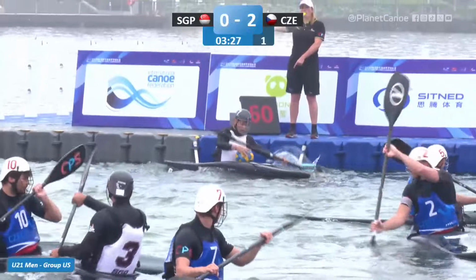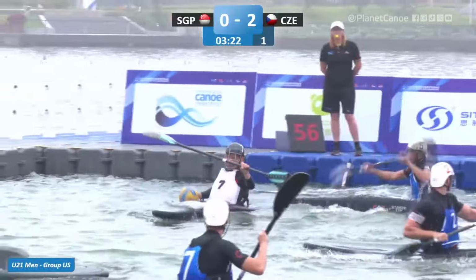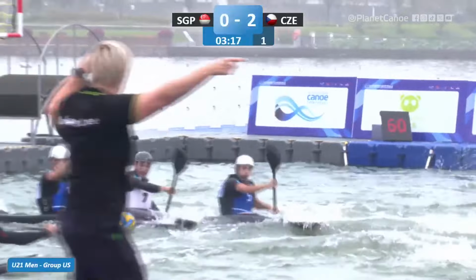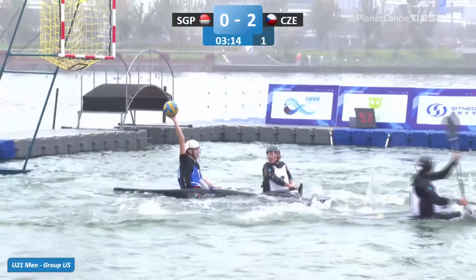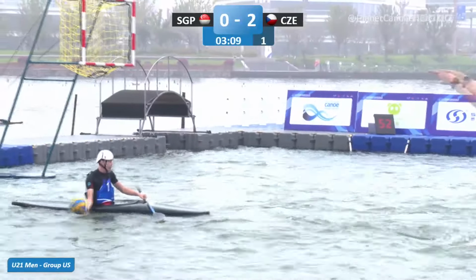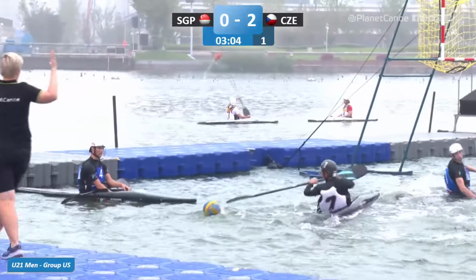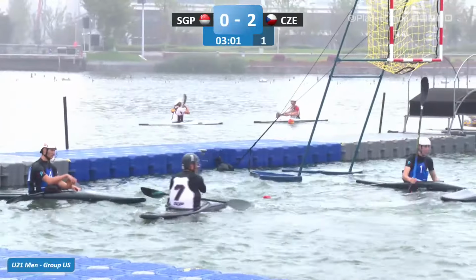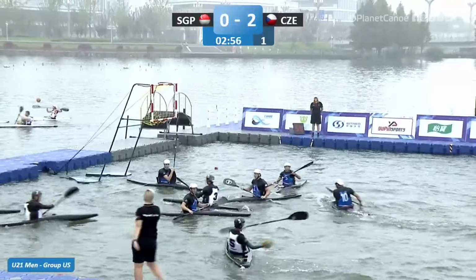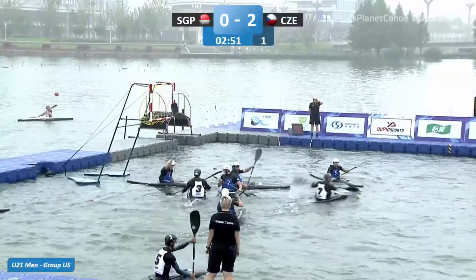There, number seven, John, is taking the corner. Goes by himself. Went through. Oh, what a nice dribble. But he wanted just a bit too much. And nice work for Janošek. And here he had the ball on the spray deck and paddled. And ball possession for Singapore. John plays the ball out to Ton, and back to Yeo.